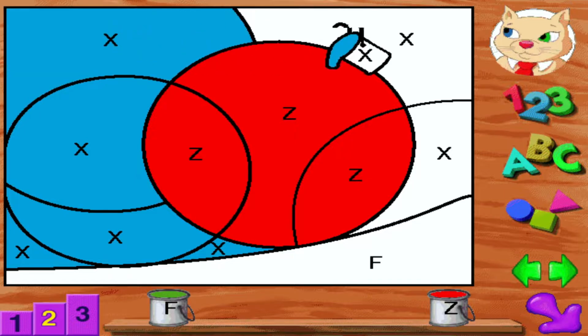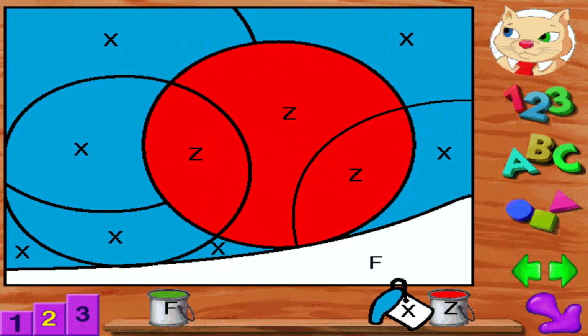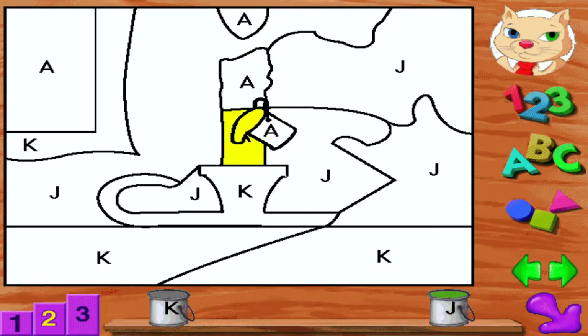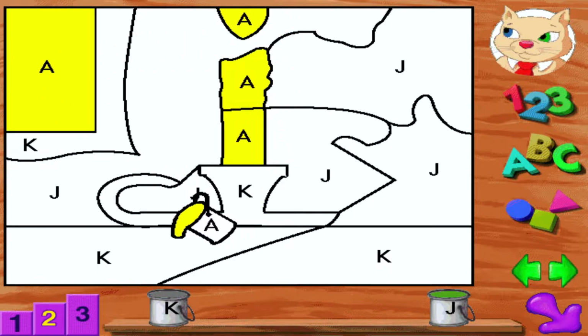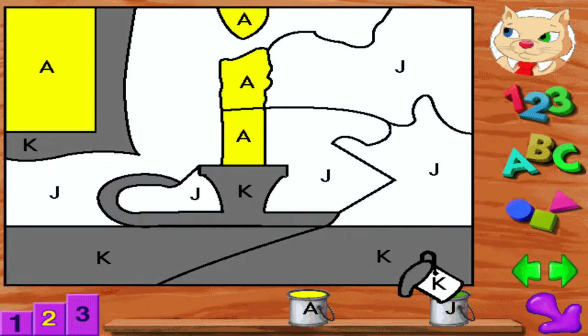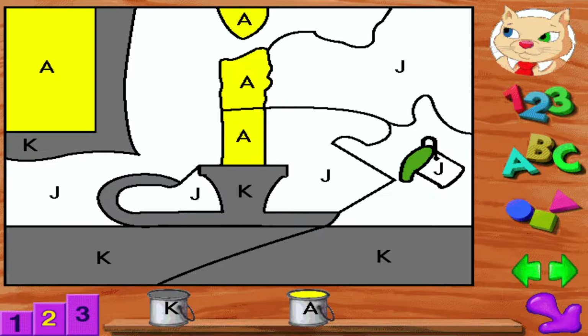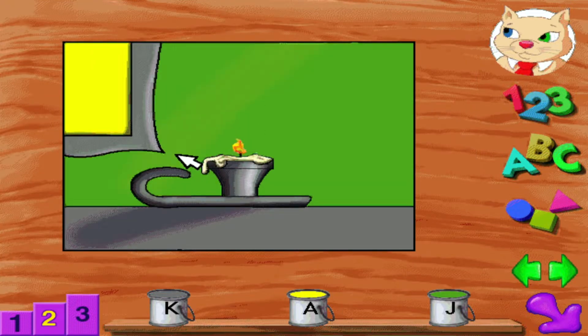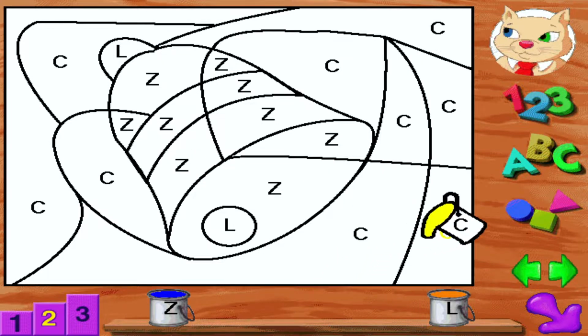What do you guys think we're making? What is this? I don't know, a basketball court? I never would have guessed. Okay. Color all of the A. Okay. Color K. Alright, J. Color all of the J's. And boom. It's a candle. Alright. We'll do one more.